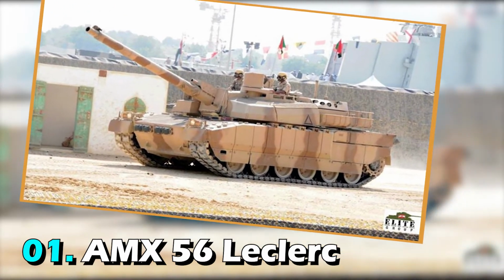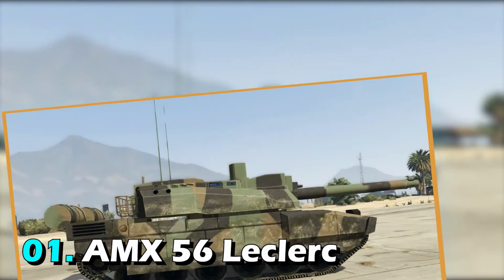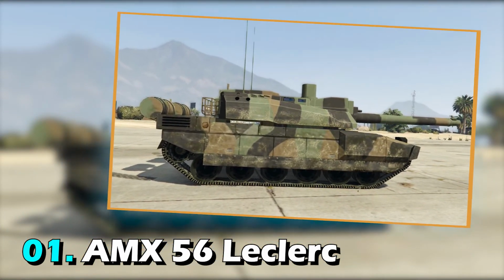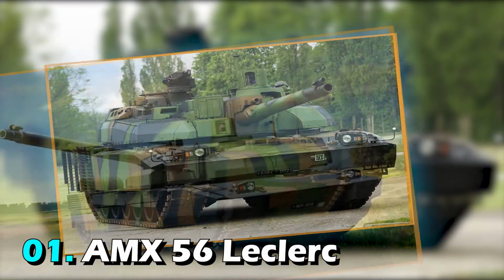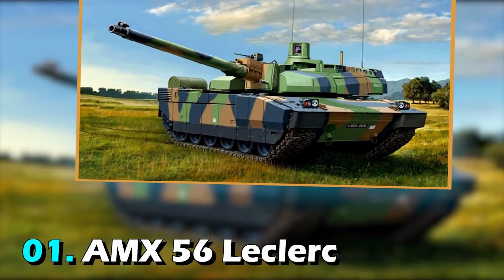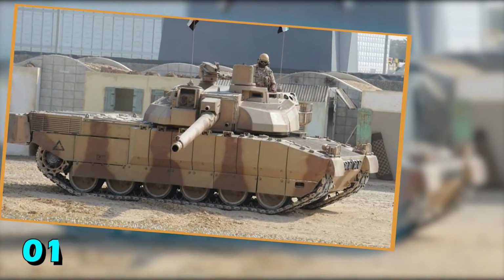Weighing about 55 tons, it has the main armament of 40 rounds of a 120 mm tank gun. It is made of modular composite armor of tungsten, titanium and semi-reactive layers. It has a crew capacity of 3 members. It also has secondary armament of 7.62 mm and 12.7 mm machine guns.